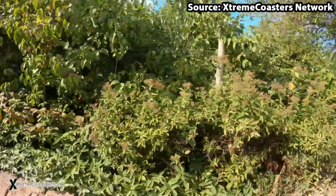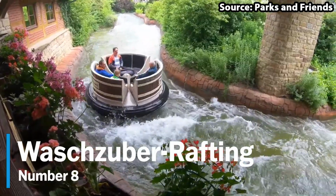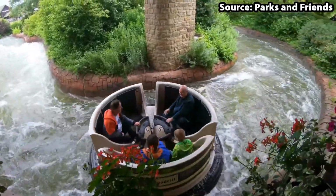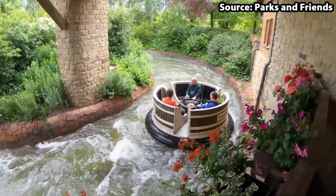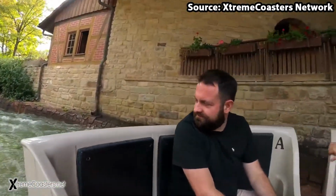For our number 8 spot on our top 10 list, things are starting to become a lot wetter, as we have Waschzuber-Rafting, and with it being the park's rapids ride, before we even get onto the attraction itself, you should already know that you are in for a treat.